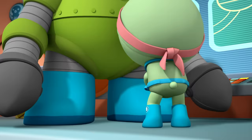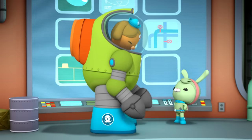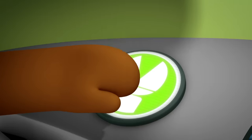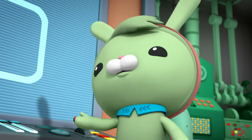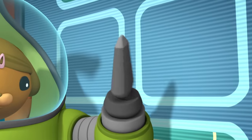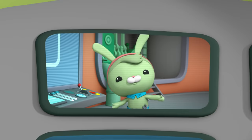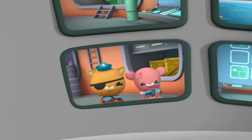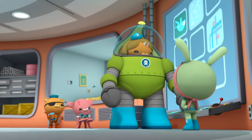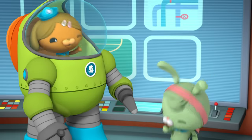Okay, Dashie, ready to test the Octomax suit? Ready. Let's start with the robotic arms. Robotic arms, check. Now the jackhammer. Jackhammer, check. All right, now let's test those cameras. Front view, check. Side view, check. Oh, hi, Kwazii, Professor. Wow, how'd you see us? With my rear view camera, check.